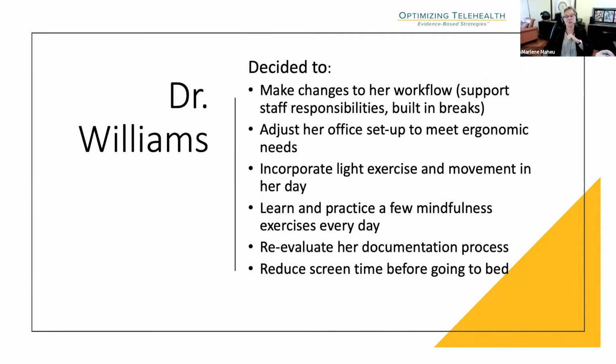And then she decided she was going to reduce her screen time before going to bed. A few hours of no screen time where you do other activities is something that's quite novel for lots of people to even consider these days. But it really is something where that wind down time your nervous system often needs it, especially if you've been bombarding your nervous system with digital input all day.